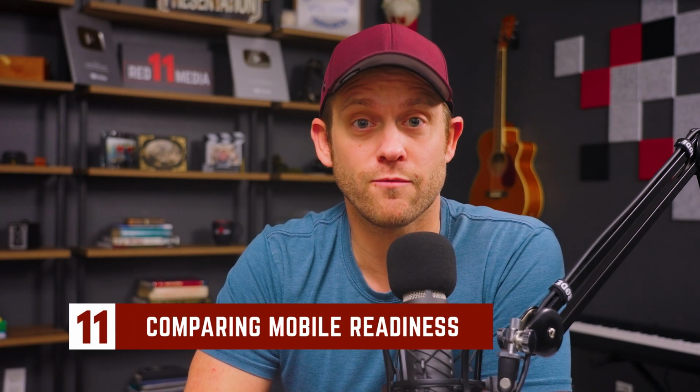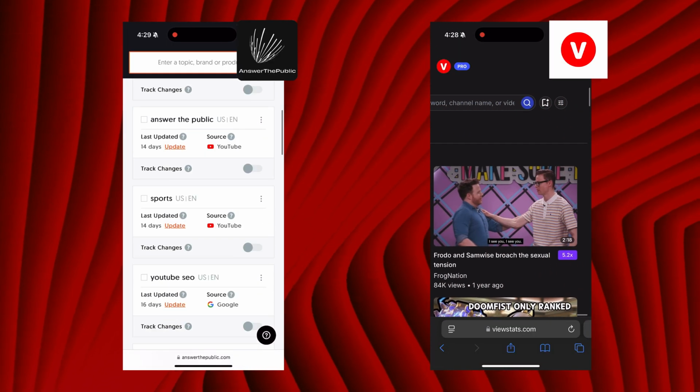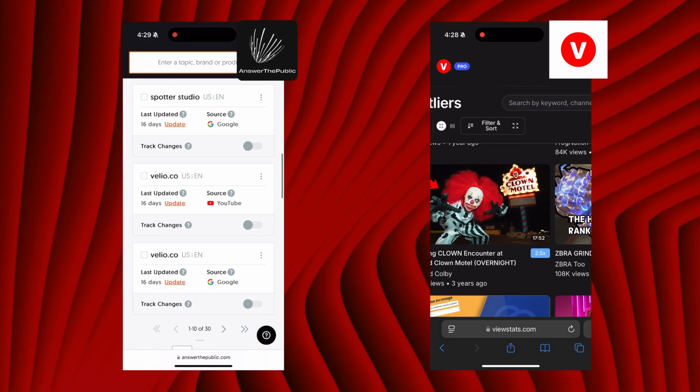This category was interesting to dive into because while several of the platforms didn't have mobile apps, they tried to make up for that by having mobile-friendly websites. The only option without either was Spotter Studio. AnswerThePublic and Viewstats both have mobile-friendly websites. However, Viewstats' site isn't as mobile-friendly as it could be.